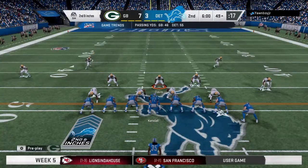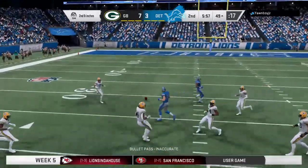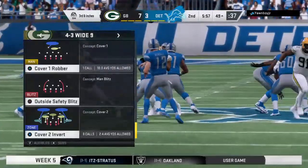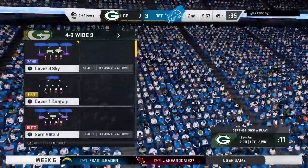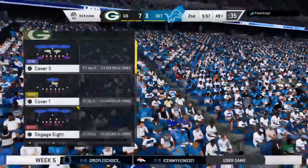Looking to throw on second down. Kendall throwing middle, but it's incomplete. The intended target, T.J. Hockenson. And now it's third down. Great coverage there all around. Really didn't have many options to throw the football. Very little chance that one was going to be completed. Every receiver was locked up.